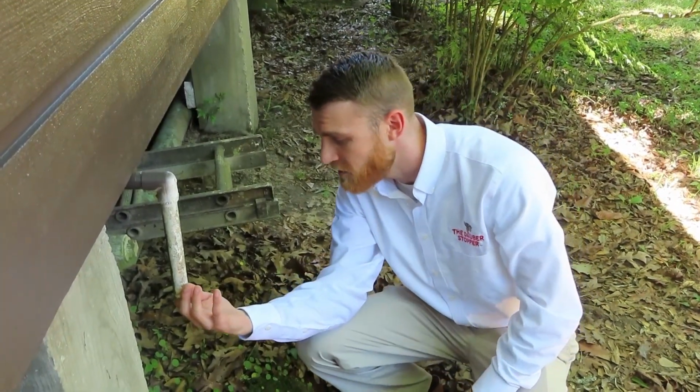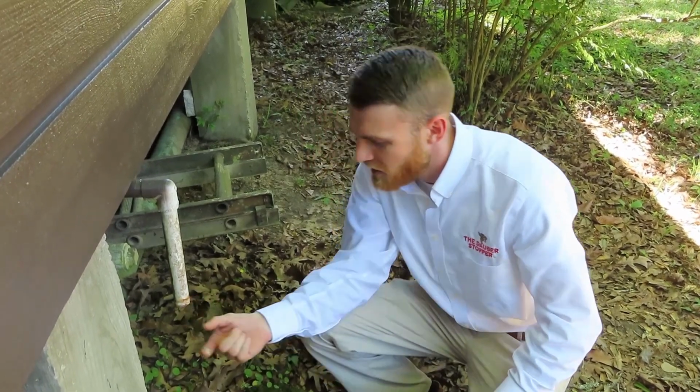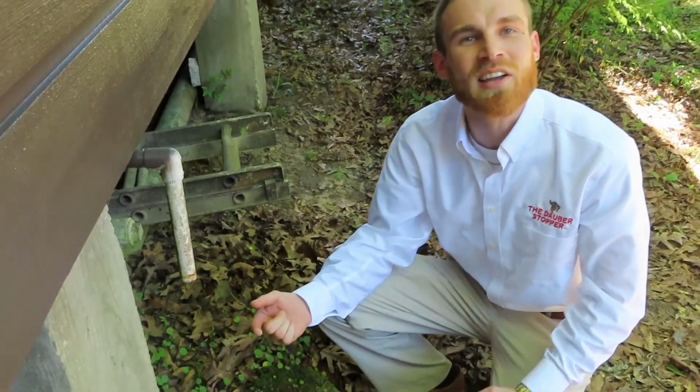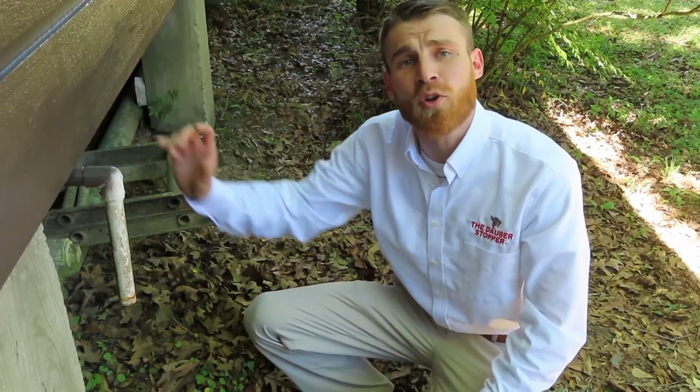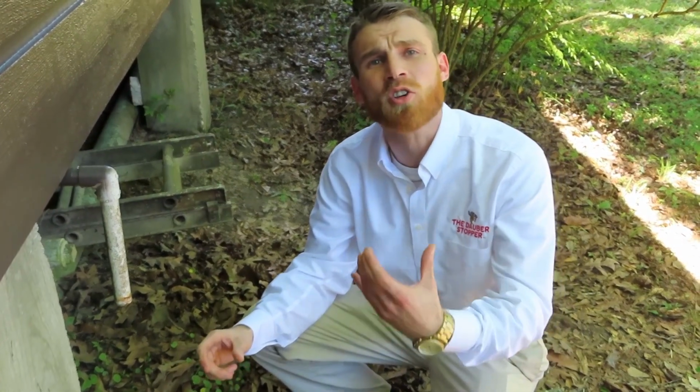So if you'll come over here, I'm just gonna stick my finger in here and pull out a little calcium. Now if you'll see, that happens and it gets a lot thicker the deeper you go into the drain line. It's a lot like a clogged artery. Once the blood can't flow through there, it prevents the system from performing properly.